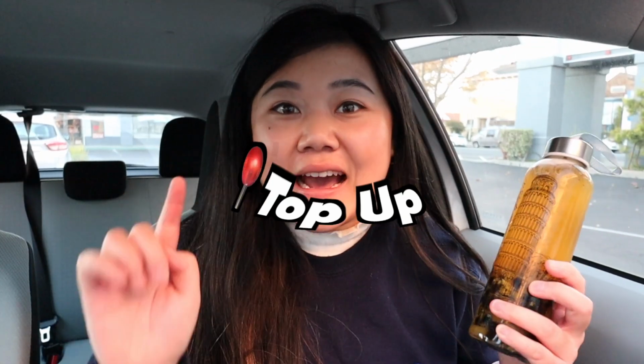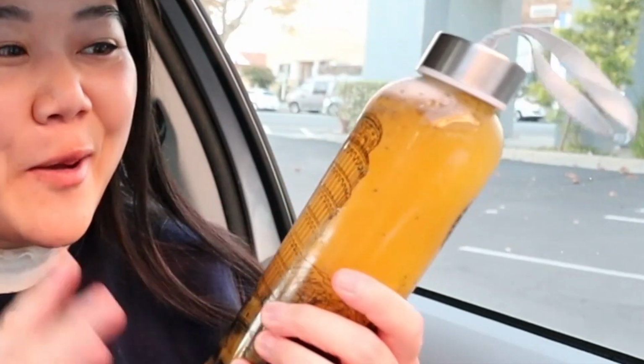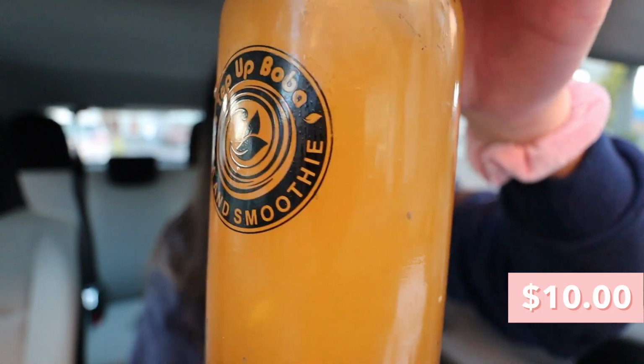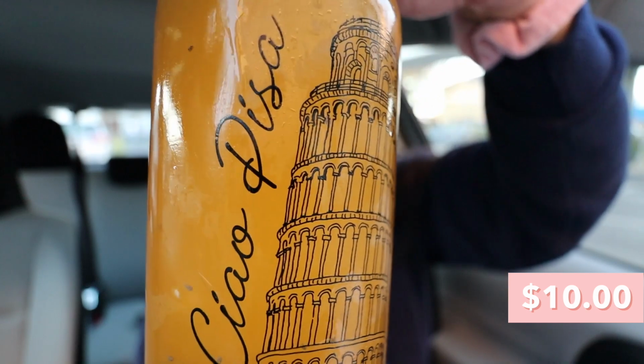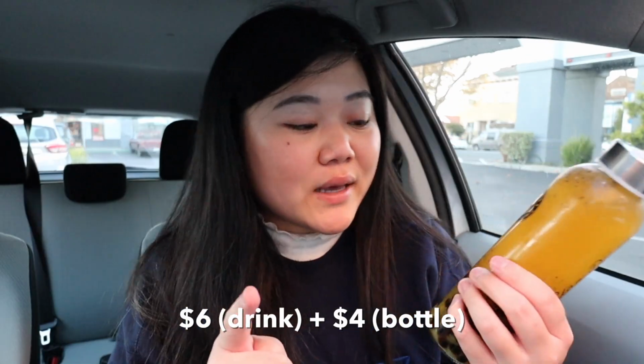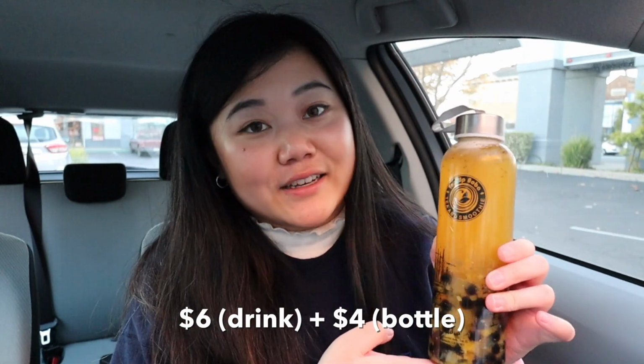Alright, so we just stopped by the 6th stop, which was Top Up in Alameda. You guys, look at this bottle. It's so nice. It has their logo on the front, and then they also have a pretty design of the Leaning Tower of Pisa. They actually have a design that has San Francisco on it, and of course I wanted that one, but of course it was the one that they sold out of. So to get my drink in this bottle, it was an extra $4, so definitely keep that in mind if you plan on getting a cute bottle like this.